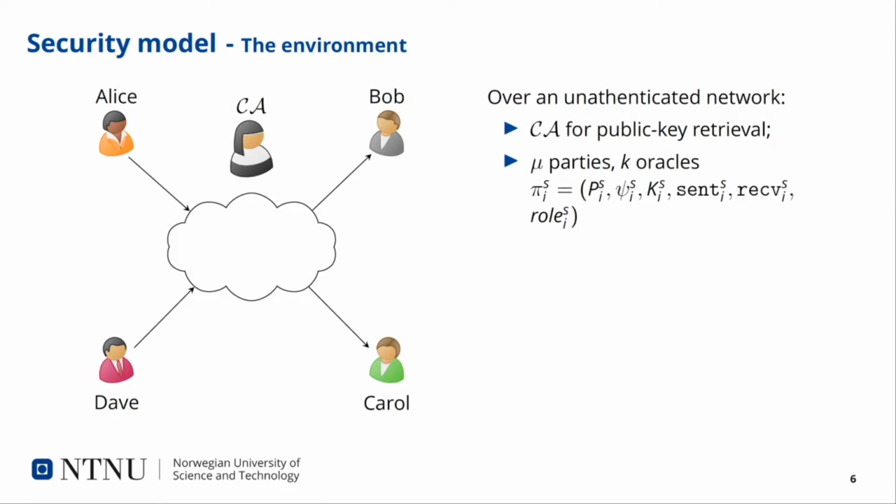So, the protocol itself is an easy adaptation of protocol pi. What's not so straightforward is the adaptation of the security proof. Let's start by defining the environment. Over an unauthenticated network, we have n parties and a central authority. When a party joins the network, it sends the public key to the central authority, which does not require any proof of knowledge over the corresponding secret key.